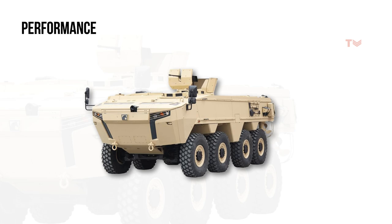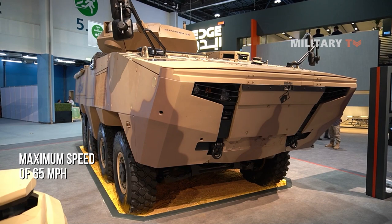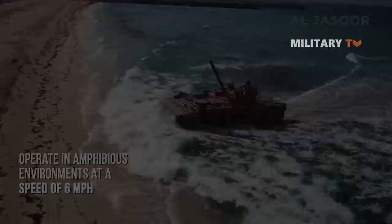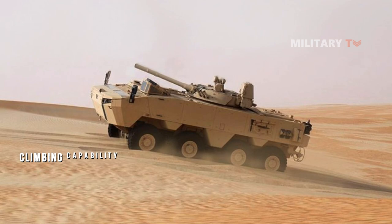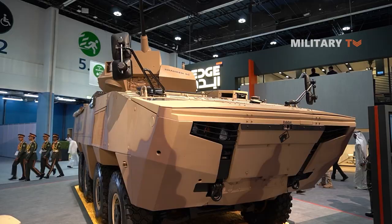Performance. The Rabdan boasts impressive performance capabilities. With a maximum speed of 65 miles per hour, it can move rapidly from one location to another. It can also operate in amphibious environments at a speed of 6 miles per hour, making it suitable for riverine operations. Furthermore, the Rabdan has remarkable climbing and side slope capabilities. With a climbing capability of 60% and a side slope capability of 30%, it can navigate through rough and uneven terrain with ease while maintaining stability.